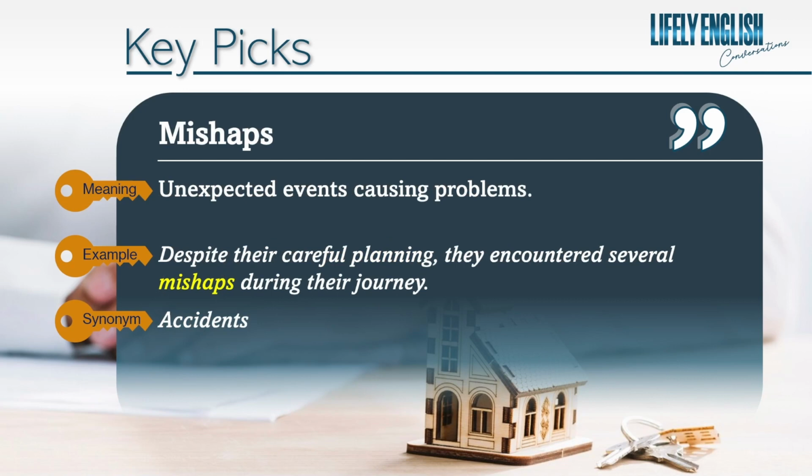Mishaps. Mishaps are unexpected events resulting in problems. For example, despite their careful planning, they encountered several mishaps during their journey. Synonym: accidents. Despite their careful planning, they encountered several accidents during their journey.